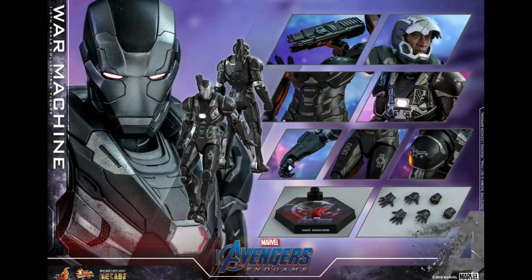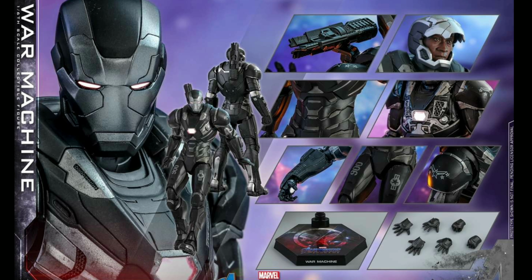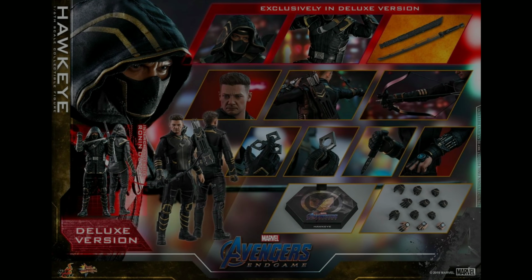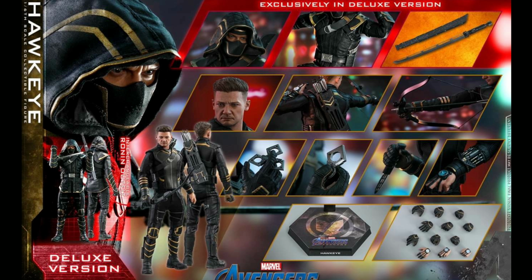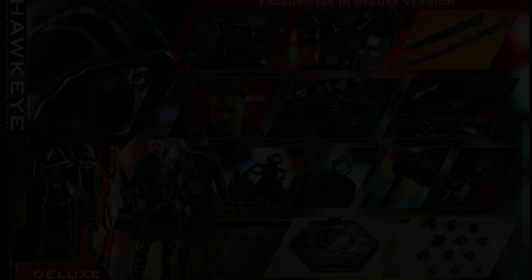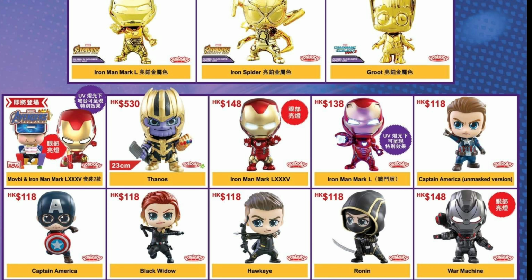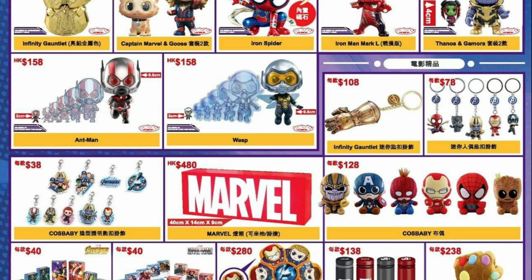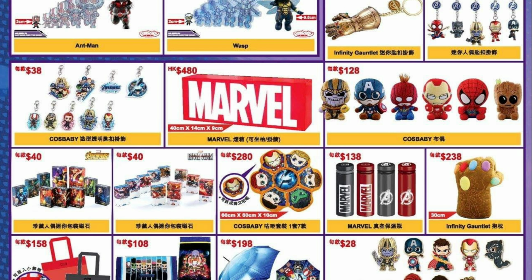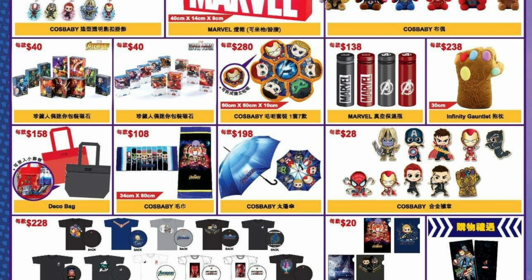Finally. And most people will pre-order the War Machine diecast, which just opened pre-order today. And then the Hawkeye, the deluxe version and the regular version. Besides the 1/6 figure, they also sell tons and tons of Cos Baby. In case you don't know, they are cute versions of the Marvel characters. Personally, it doesn't do much for me. But some people get loads and loads of that, and also gimmicks, keychains, umbrellas, and kitty stuff.